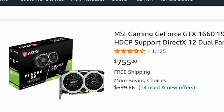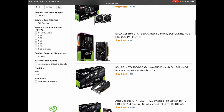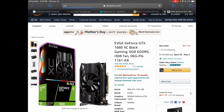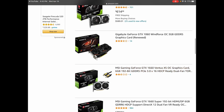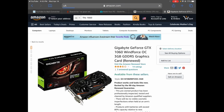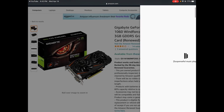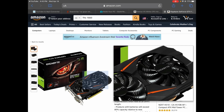So I guess, yeah, maybe I can give him a pass on that, because this 1660 is going for about $800 near. This is the MSI one. Let's get this EVGA one. What does this one cost? $611. Jesus Christ. This other MSI one. It's a Gigabyte one. Let's see what the Gigabyte costs. Is it even available? See all buying options. It's about $600 too, so.